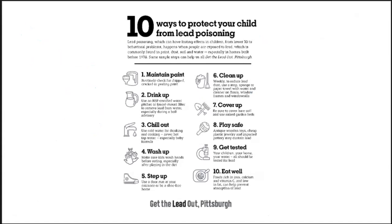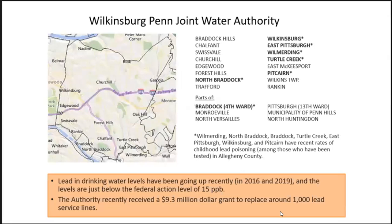Many of them we've probably heard of, but the big ones are maintaining paint where it's chipping and peeling, filtering your water, which I'm going to talk about in the next slide, and getting your spaces tested. I'll plug at the end that we do right now have different resources for free lead testing as well.